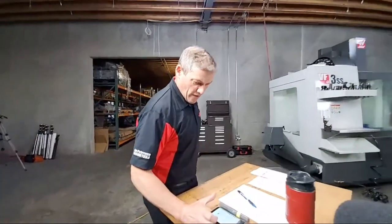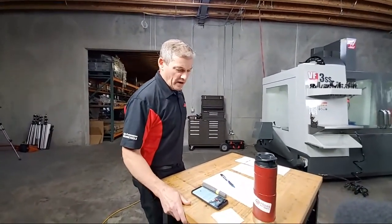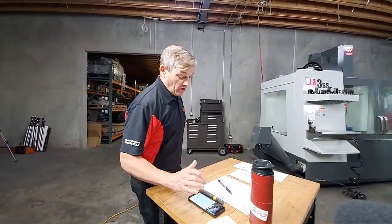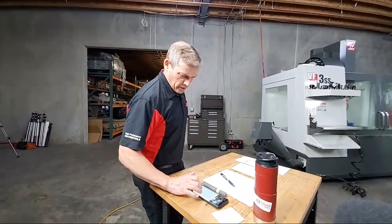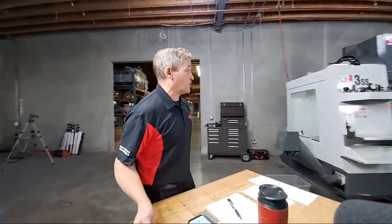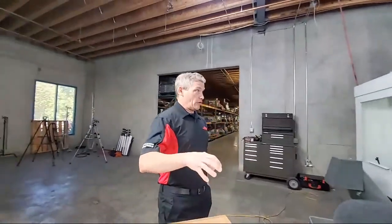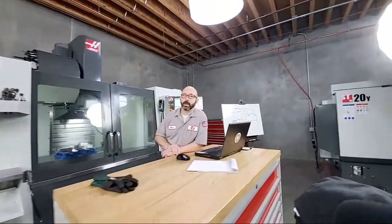Okay, so we got this one in here in the chat. Bavar Kumavat asks, hey, I've seen other machines while tapping, they dwell at the bottom of the thread. Does Haas have such an option? And then later on he goes on to say that he's had trouble with breaking taps, and that perhaps he thinks that dwelling it down there at the bottom of the hole is going to help that. No. So our G84 cycle does not have a P-value on it that works.